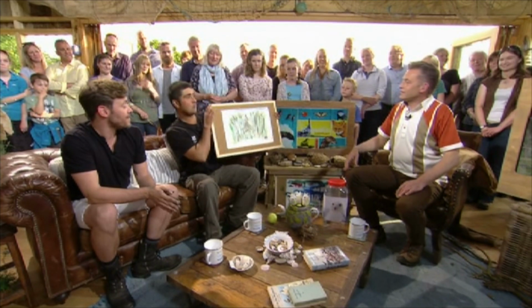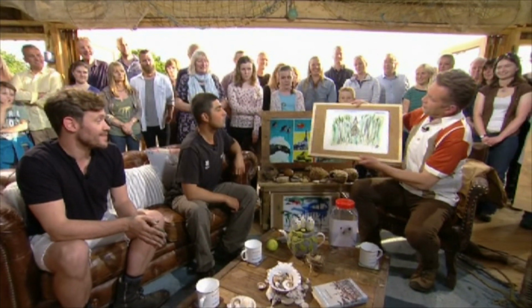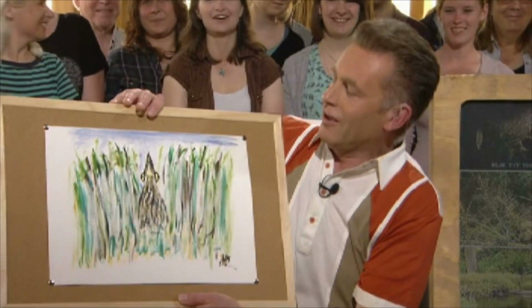And I saw one of these. A bittern. So did you? OK. Did it look like that? Because if it did, you need some new binoculars.